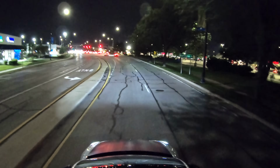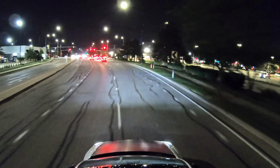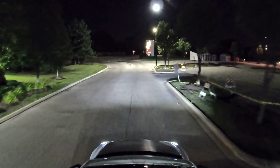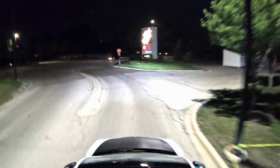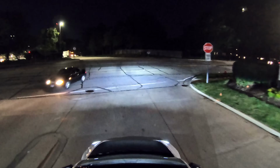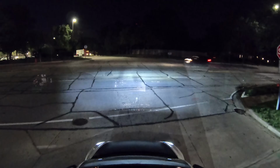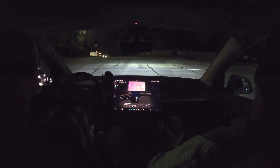It goes and commits. Let's see the acceleration. It doesn't feel as smooth, did it? As 12.5.1. It took a sharper turn. It just didn't feel that smooth. Okay, coming up very similar as far as the speed goes for the approach. Now let's see if it stays to the left. A little bit better. See, it's not always consistent, and that's similar to my past experience.